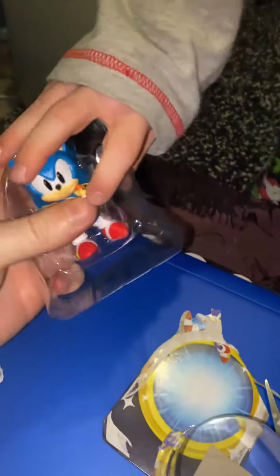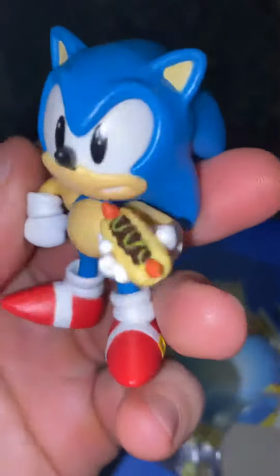Sonic! You are free! Hold it the same, hold it that side. Hold it with the other hand. Okay. Come on, Sonic, come on. There he is. Hold on, there he is. Here. What we got? Look at you, Sonic. It's hard to get you out, man.